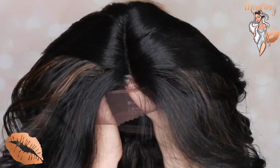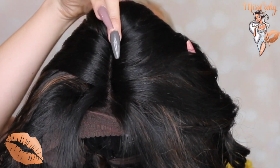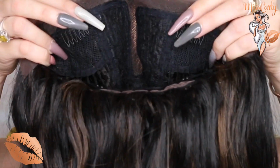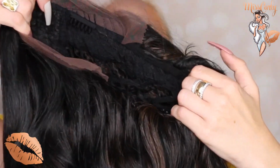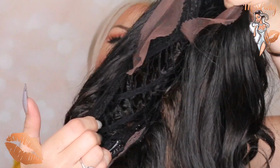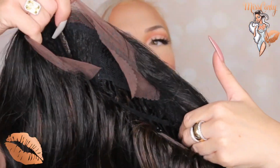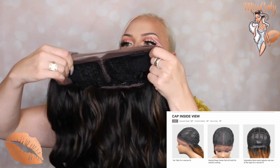So she does have medium tone lace right here, and I feel like she has a really great 4-inch parting, so that's beautiful. And then for the actual inside construction, she has 2 combs right here, and then she has 1 comb right here in the back. As for the stretch of her, she's definitely a medium cap. I feel like she has a medium stretch, nothing too aggressive. If you need a medium large, maybe a little tight, but I feel like you could probably get her to stretch to that. All right, so let's put this girl on because I'm dying to put her on.